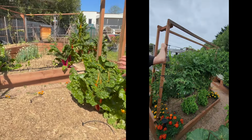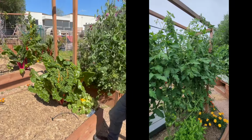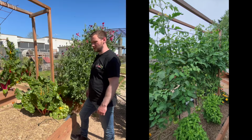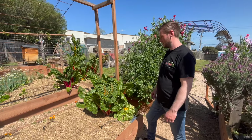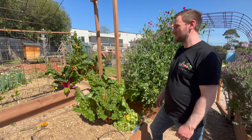We'll plant some basil and get that companion planting going really well. So the marigolds will act to attract all the beneficial insects. They'll help with some pest deterrent, and the basil as well. You know, who doesn't like a bit of basil and tomato? They have to go together, yeah.